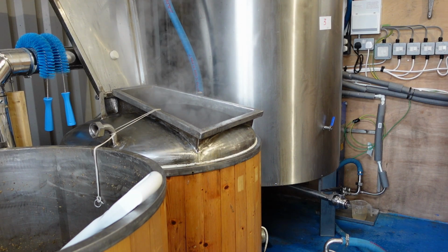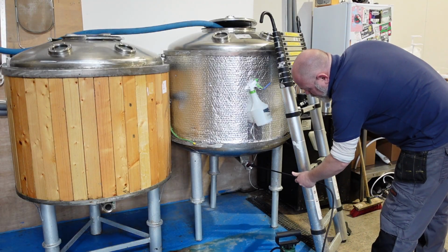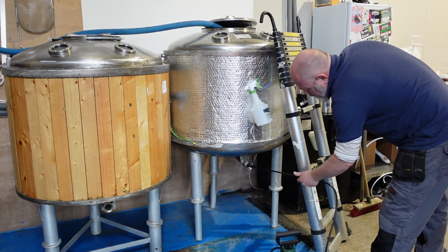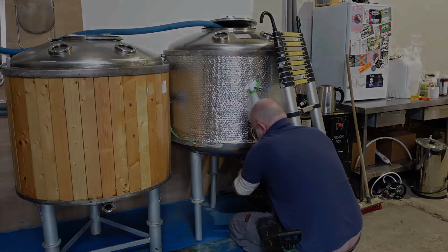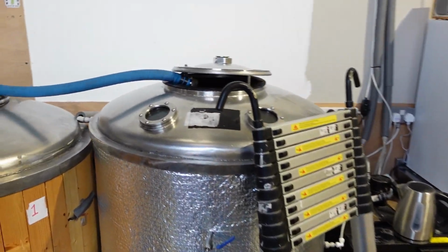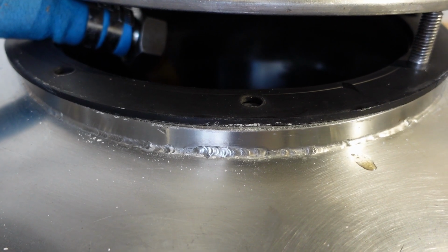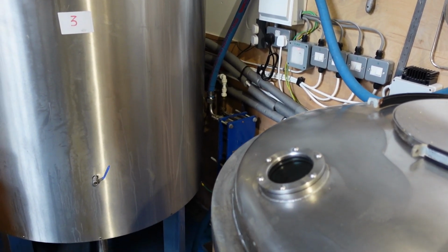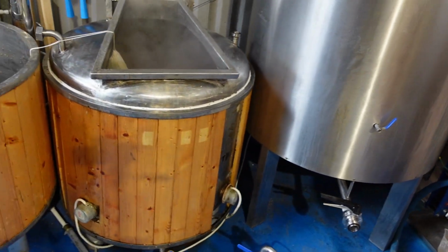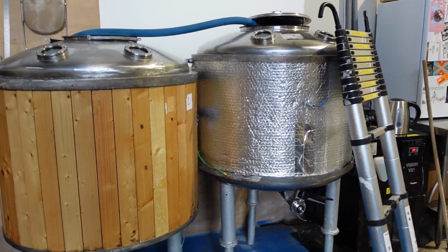Beep beep, there's the alarm. Okay, we can start the transfer, I believe. Where's my spanner? There it is. Transfer has started. So we're coming out of there at close to 100 Celsius, probably high 90s at this stage.